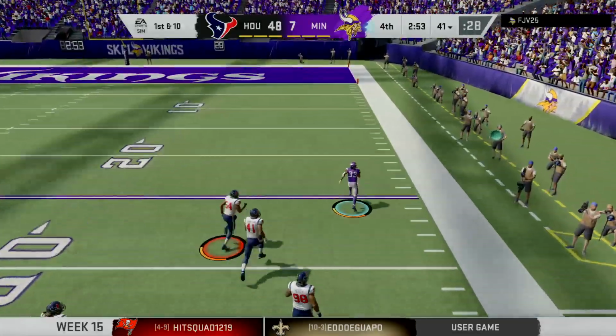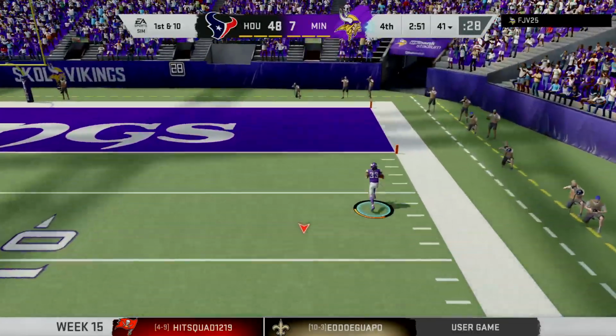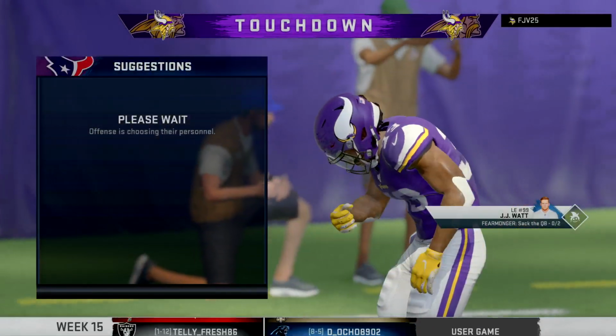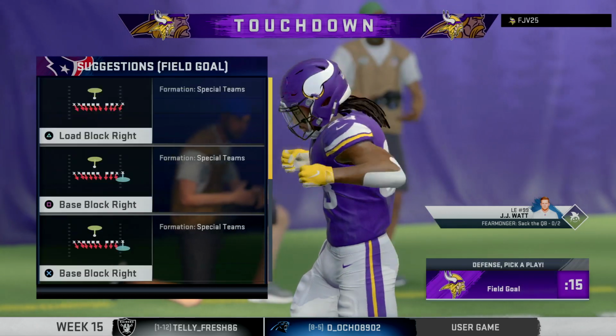He's got daylight. 20, 10. And he's across for the touchdown. Too little, too late. But he does get in for 6.